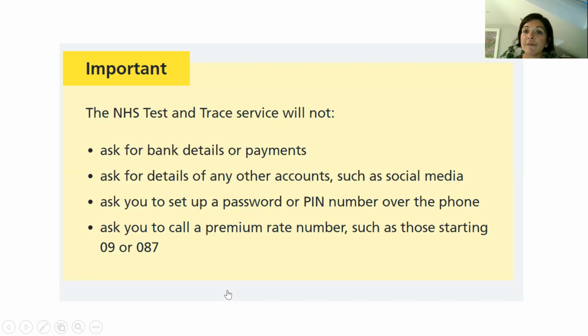It's really important that you're aware of this as well and that your family are aware of this. The NHS Test and Trace service would not ask for any of these details. So they wouldn't ask for any of your bank details or any payments, or ask for any details of other accounts such as social media, or ask you to set up a password or a PIN number over the phone, or ask you to call them on a premium rate number such as those starting with 09 or 087. And it's just important to know what they wouldn't ask you to do, because some people might try and take advantage of people in these sorts of times with hoax emails, etc. So just so that you're aware, NHS Test and Trace would never ask for any of this information, okay?